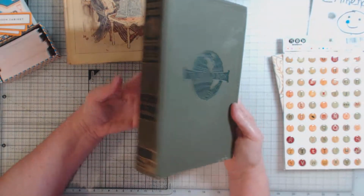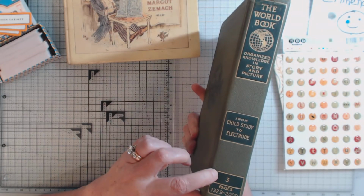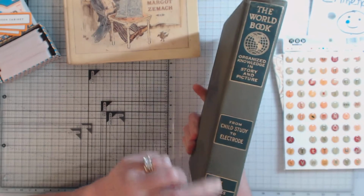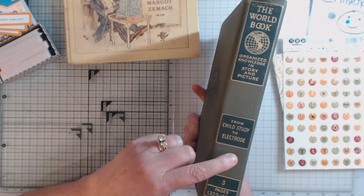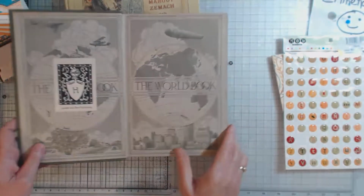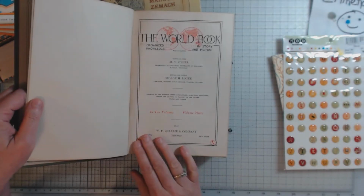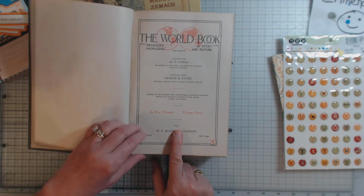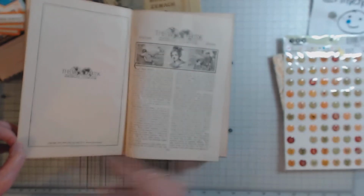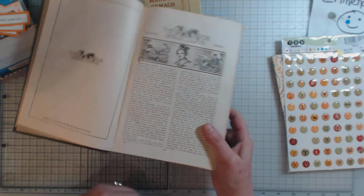Now this I was really tickled to find. It's a World Book. It is volume 3 of this series, and it's pages 1329 to 2000, and it covers from child study to electrode. Sorry about that. It's got a book plate in it on who it used to belong to. And let's see if that is truly the copyright, 1922. Yep, sure enough, started in 1917, went to 1922. Look at that graphic. It's beautiful.